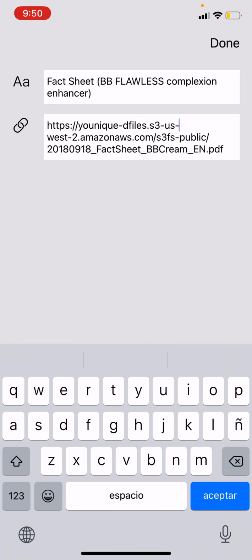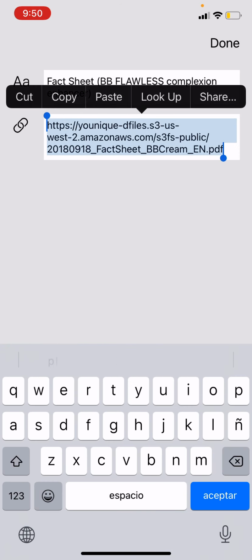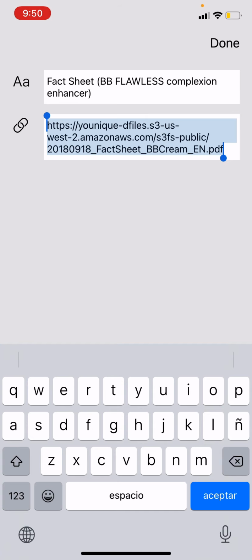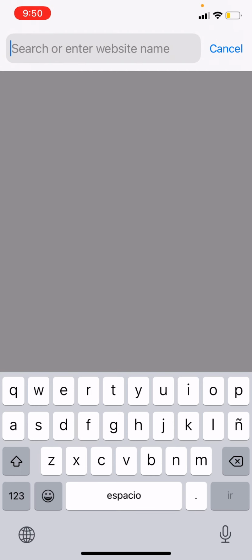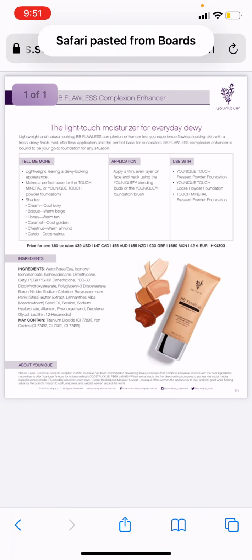So pretty soon, if you're not able to do this at the time that I'm doing this video, you will be able to soon click on this link and have it take you directly there. In the meantime, until that's an option, what I would do is copy it, and you can just go to Safari, okay, and you can paste and go, and it will bring it right up.